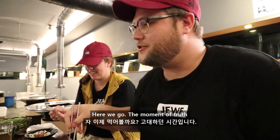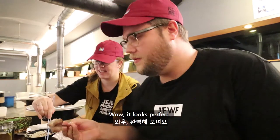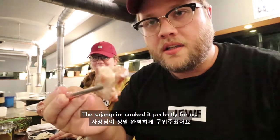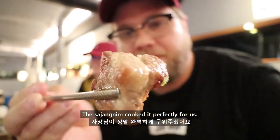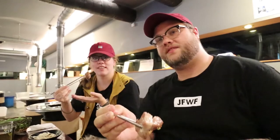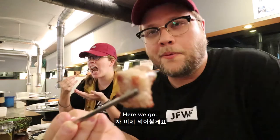Here we go, the moment of truth. With some salt? With salt. Wow, it looks perfect. It looks so soft. Alright, 사장님 cooked it perfectly for us. It looks so soft. You want to try first? Go for it. All together? Here we go.